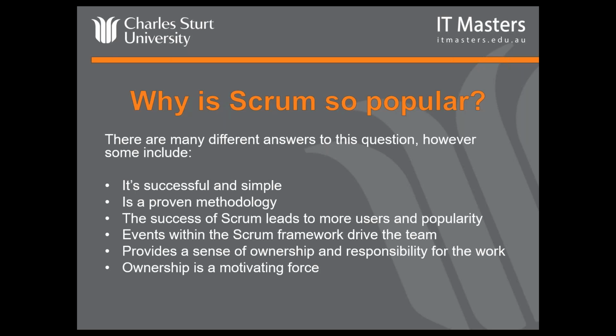They've got these small constant little deadlines, and if you combine those motivating events within Scrum, they all drive the team forward. With all team members accountable to the others, there's a sense of ownership and responsibility. The ownership factor is a very motivating force in itself, in that people want to do well because they don't want to let down the team.